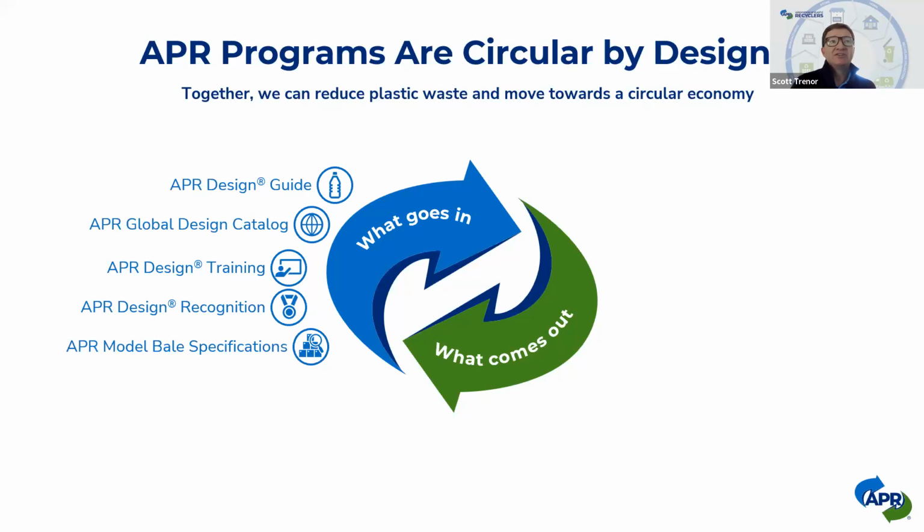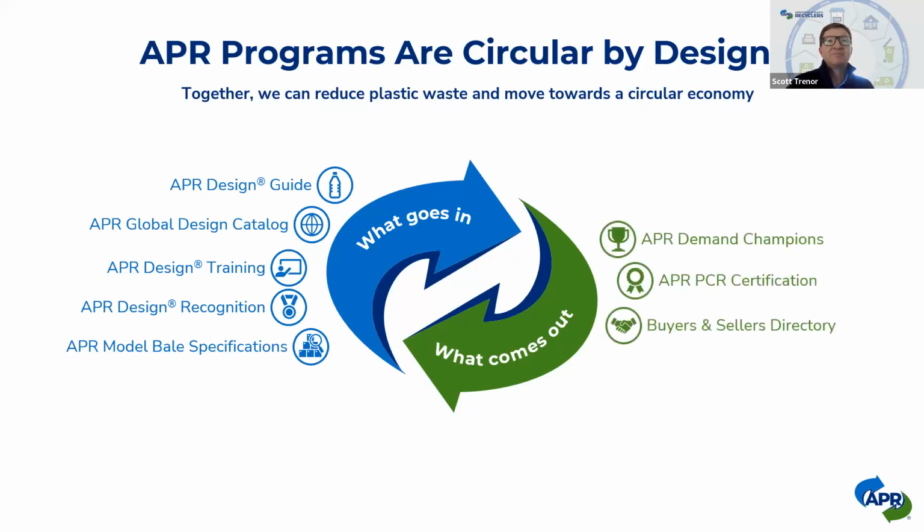We have design recognition. So when somebody comes up with a new innovation, say it's a new label for a thermoform package, and we don't currently understand how that label will affect the recycling stream, we have a set of testing protocols that allow you to evaluate that. And if you pass them, APR has a number of recognition programs to recognize that new innovation. And then we work quite closely with ISRI on model bale specifications, and I have a slide on that later.